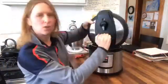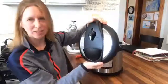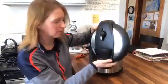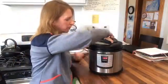Okay, so you're just going to hold on to it here. This black part is all heat safe, so you can touch this and it's not hot at any point in the cooking. This is where you would hold it. So you grab it here, and you set it down kind of to the right, like this.